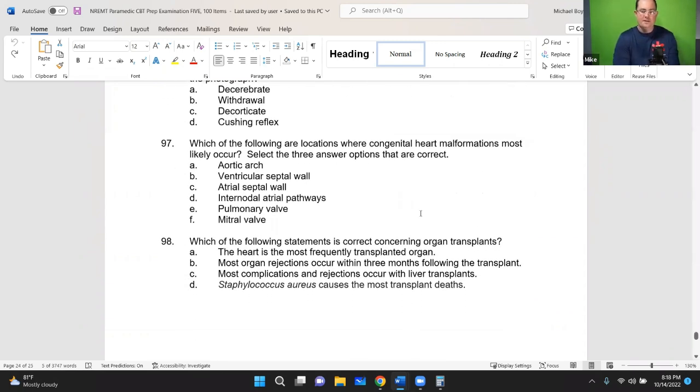97, we're almost here at the end. Which of the following are locations where congenital heart malformations most likely occur? This is challenging, and I'll tell you why. What do you guys think?